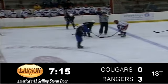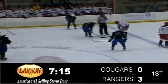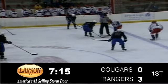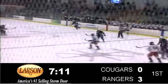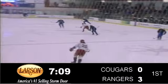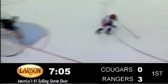So a power play here for the Aberdeen Cougars. They'll send out the line of Huff, Berkla, and Hogg. Aberdeen this season is 14%, and Brookings is 90% on the kill. Chance here for Aberdeen to try and get back into this game, down 3 goals.